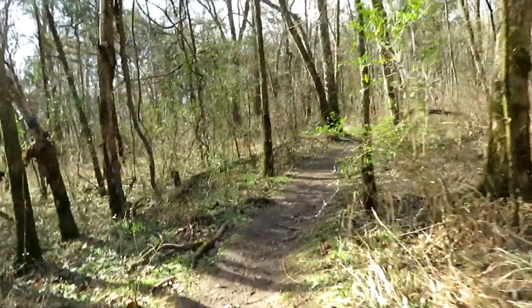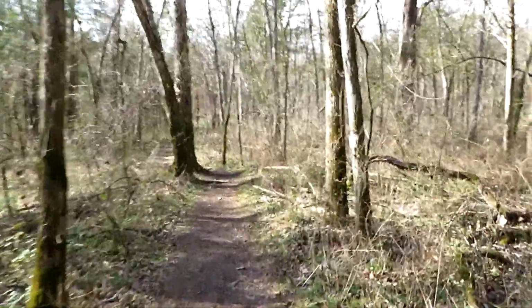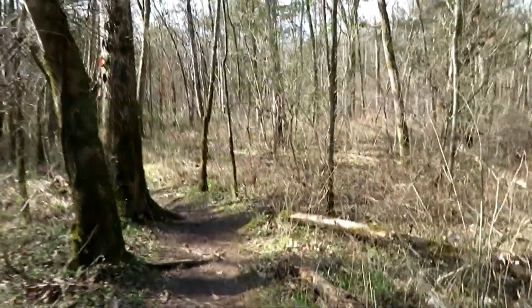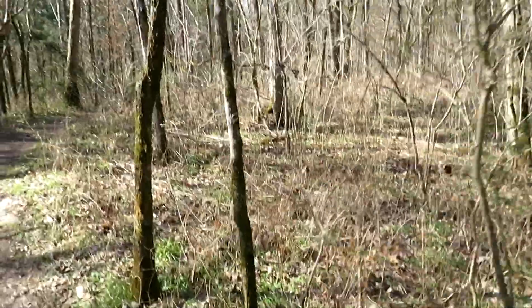Back up on the main trail here. Headed to what should be a pretty nice little overlook. And I think a cave to explore. There's supposed to have been several caves along this route, or what they were calling caves online.